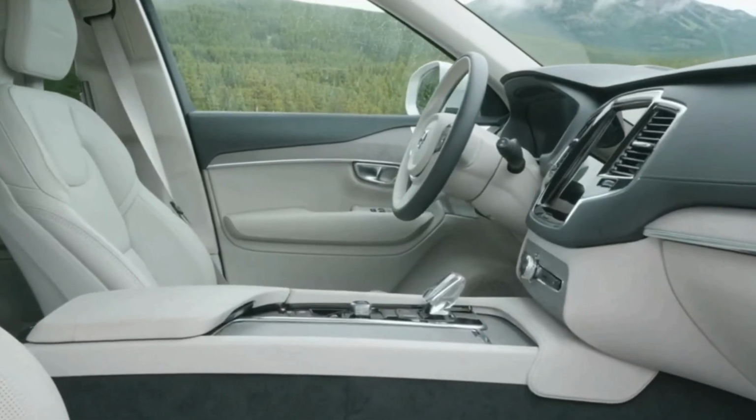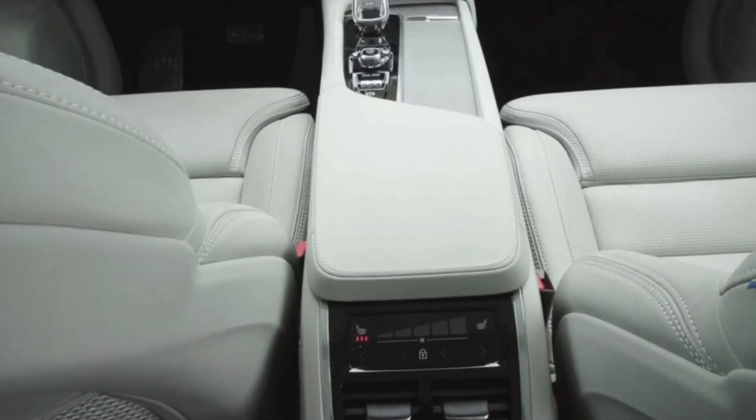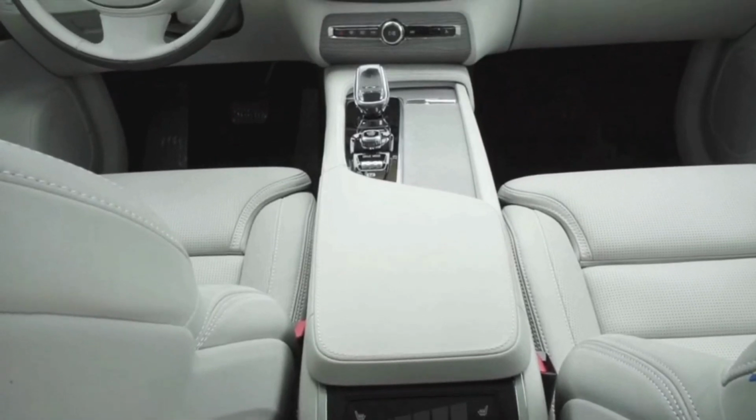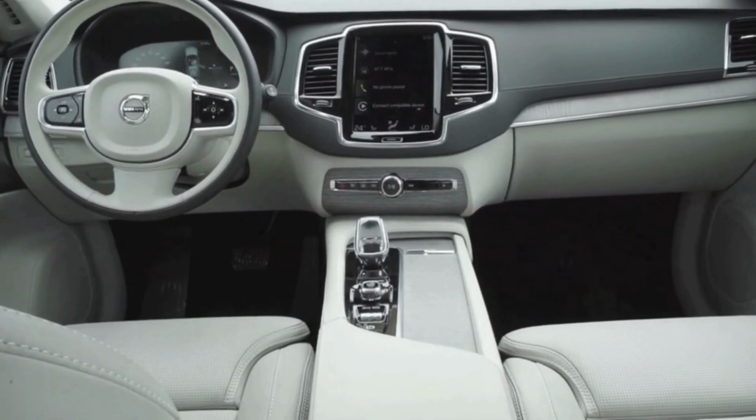The XC90's interior is a masterpiece of the medium. From the attractive design to the quality of the materials. The cabin is elegantly styled, yet minimalist. Most surfaces are dressed with high-end materials.